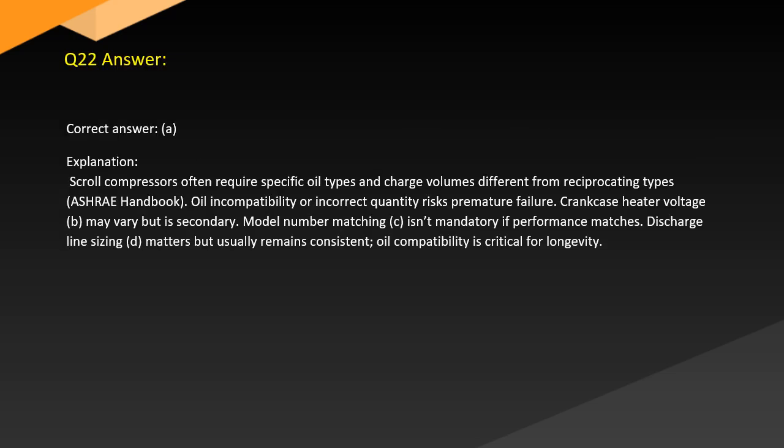Answer. Correct answer: A. Explanation: Scroll compressors often require specific oil types and charge volumes different from reciprocating types, per the ASHRAE Handbook. Oil incompatibility or incorrect quantity risks premature failure. Crankcase heater voltage (B) may vary but is secondary. Model number matching (C) isn't mandatory if performance matches. Discharge line sizing (D) matters but usually remains consistent. Oil compatibility is critical for longevity.